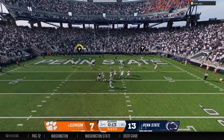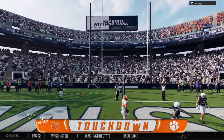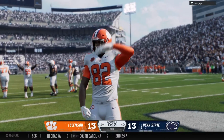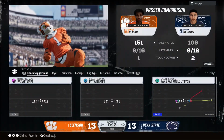Shotgun formation here on third down. And it's caught. Touchdown, Tigers. Well, that's how you close a half. What a game we have already here. Looks like we're going to be all tied up heading into half after the throw for 6.